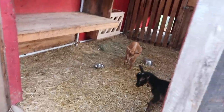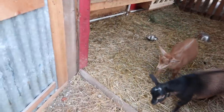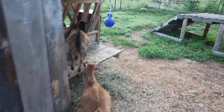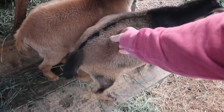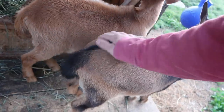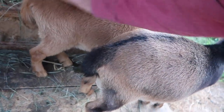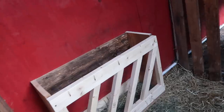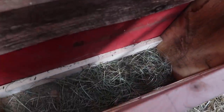What's the matter? Oh, you don't got any hay in your feeder, do you, inside? You want some fresh hay, don't you? That was the issue. Good morning. Morning, Caleb. Zeke. Yep, their hay feeder's empty.